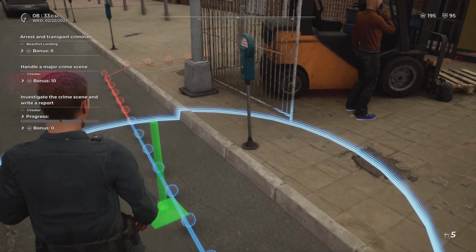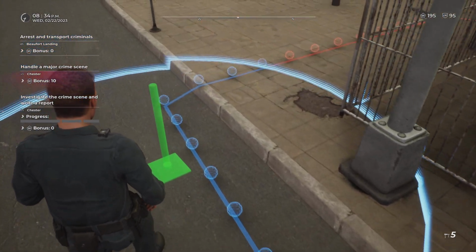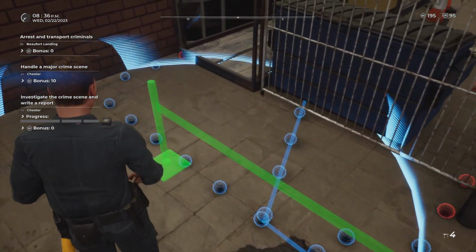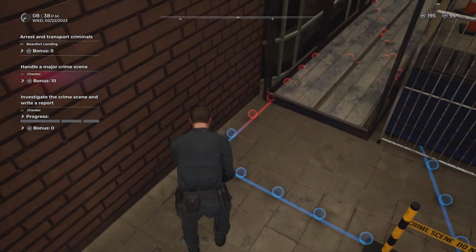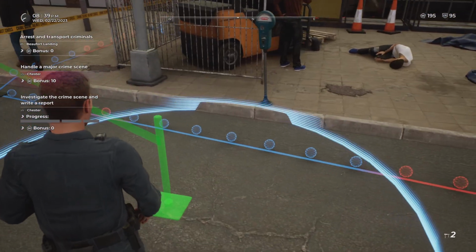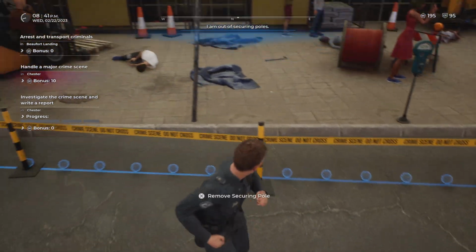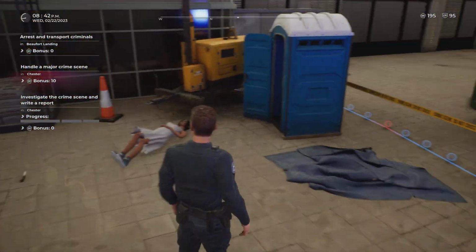This is really cool. I'm putting them down at the corners because... is that working? No, I need to put one over here as well. That should be good there. We'll put one in the middle. Alright. Wow, look at that. Alright, let's get the markers.